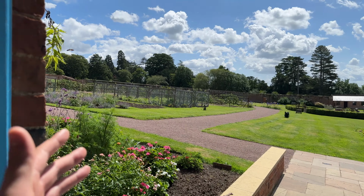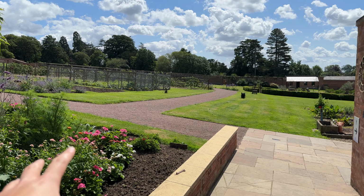But right, I think that's gonna do it for the walled gardens. Absolutely stunning spot, and literally for £5, it is fully worth it. It's crazy to think that we barely even touched the scope on Croome. So let's enjoy the sun and keep on exploring.